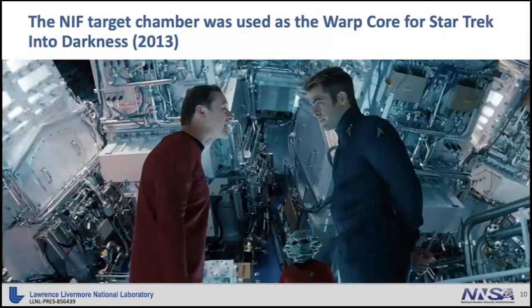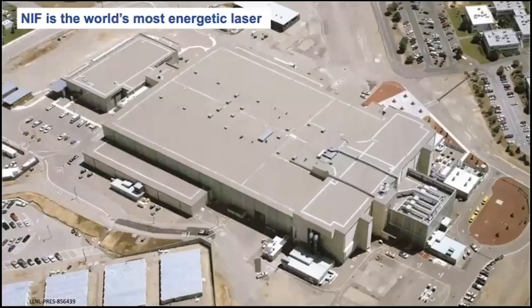As someone who actually works there, this is a very stressful movie to watch. They're running around, they're touching things. Things are exploding. But it's fun. Hopefully, Livermore got a lot of money for it. Well, they certainly got a lot of PR for it, which is difficult to express in money, right?